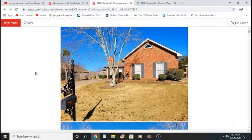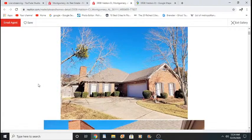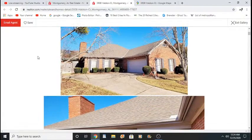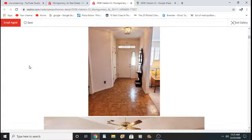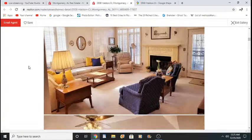It's in Montgomery, in a subdivision on the east side. Okay, it's got metal bars on the outside door, which is nothing strange. In Naples, Florida, Kitty's grandpa's house had that. Nice. Oh, that tile is so wacky. I like the shutters on the windows. That's a really nice touch.